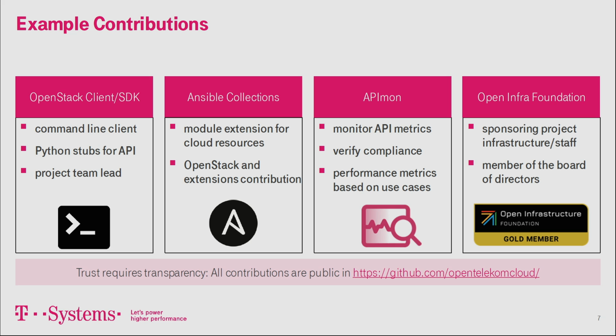So trust requires transparency, and to provide this transparency, as I said, we do all those contributions in public, and that's why we have a very heavily used GitHub account where we publish all our software, configurations and so on. So if you want to use something of those projects, feel free to download, to clone, and to use the software. And if you encounter any problems, feel free to leave an issue on those projects.